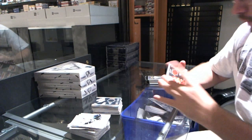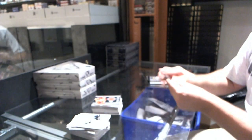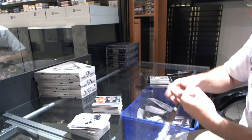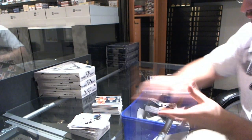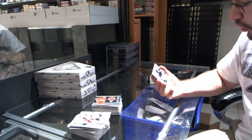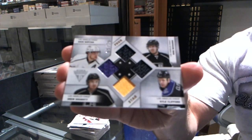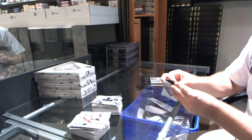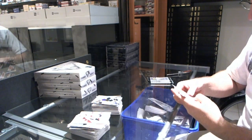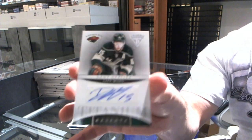Mark Giordano for the Calgary Flames, game-worn gear. We have a 4-star for the Los Angeles Kings, number 65 of 75, Kopitar, Richards, Clifford, and Doughty. 4-star jersey. For the Minnesota Wild, titanium reserve autograph, Dany Heatley.